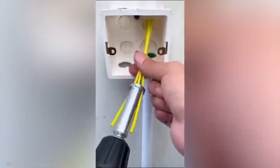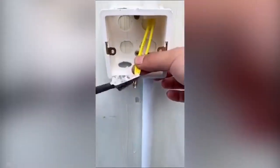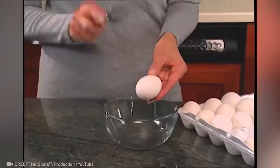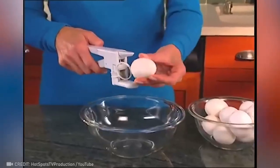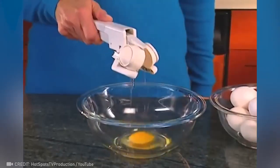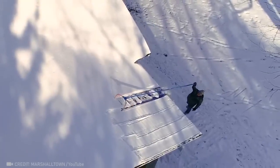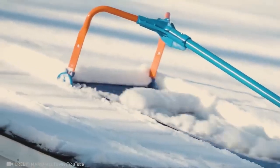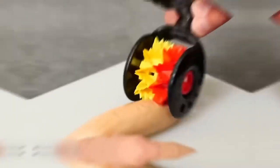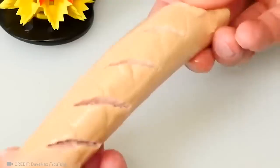But this way of connecting wires is even more amazing. And this is for those who love fried eggs, but never seem to get around to cooking them. Here's a cool device that ensures you don't get covered in snow and your shingles don't get damaged. These cool little things put patterns on sausages to make your cookout unforgettable.